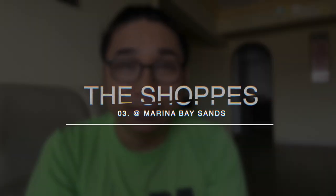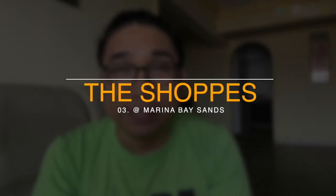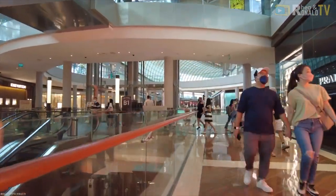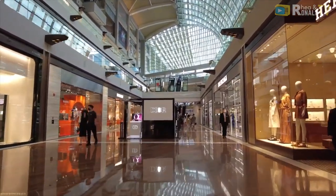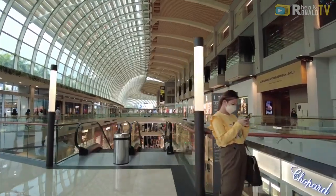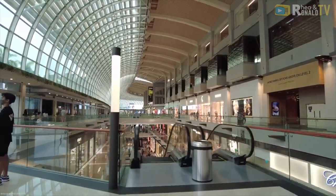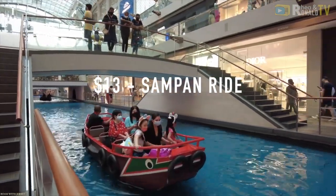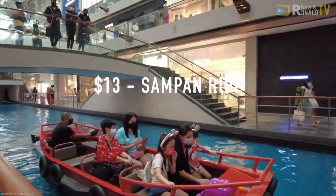Shops at Marina Bay Sands, the nearest MRT station is Bayfront. Pagpasok nyo pa lang dito sa Shops at Marina Bay Sands, mararamdaman nyo na napaka-sosyal ng lugar. Malinis, maganda yung interior ng building, and also yung architecture niya. Structure kung paano siya ginawa. So, meron ding boat ride yung nasa gitna. It's not free, it's around $13. Ang tawag pala dun is sampan ride.